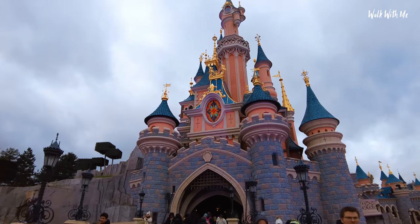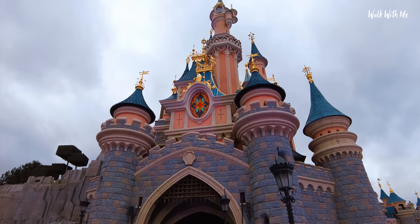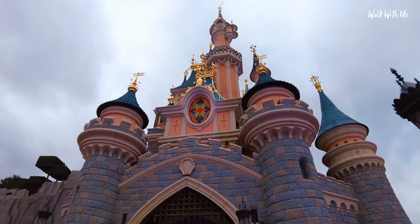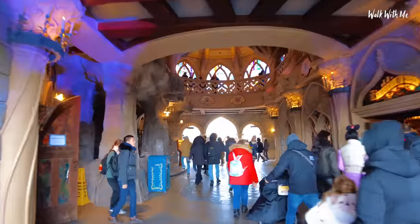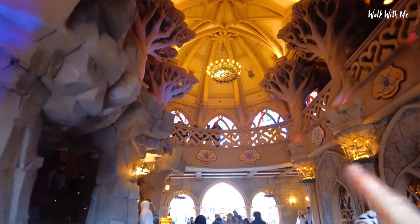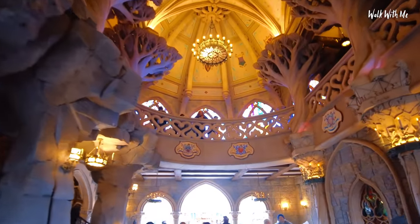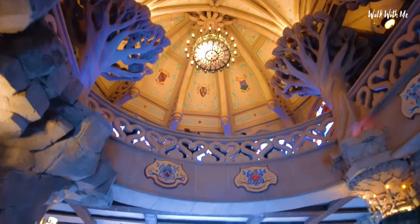I tell you what, when you actually look at the castle from the distance, it looks bigger than when you get close up, because it looks fairly small when you get close to it. And as you can see, you can walk just on that first level, just around there. You see the stained glass windows. Just gonna have a quick look.